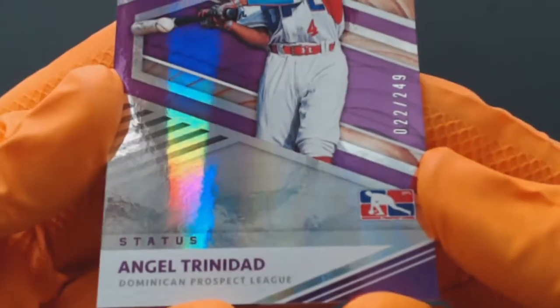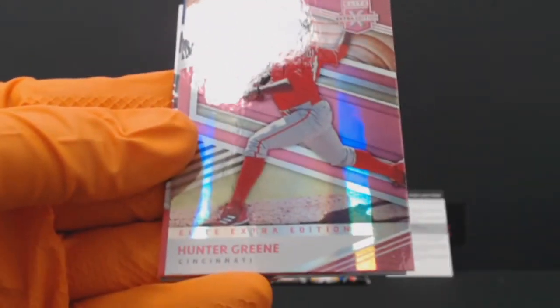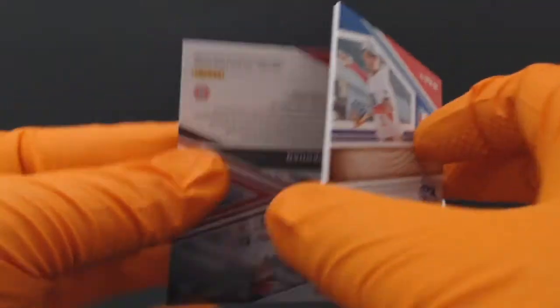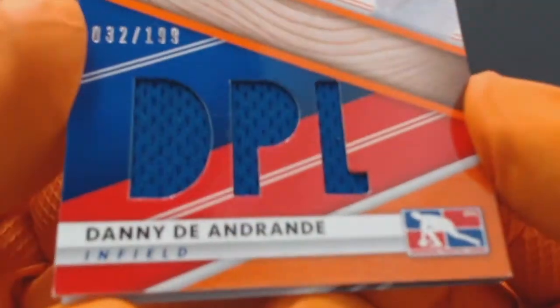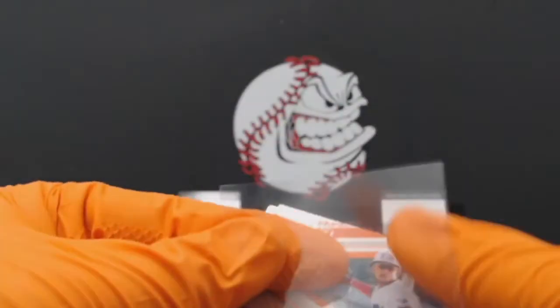Angel Trinidad, Purple Status to 249 for the Dominican Prospect League. Lenny Corella, Pink for the Dominican Prospect League. And Hunter Green, Pink for Cincinnati. Hunter Green, Cincinnati. We have a Danny De Andrade. That is an orange parallel for the Dominican Prospect League.